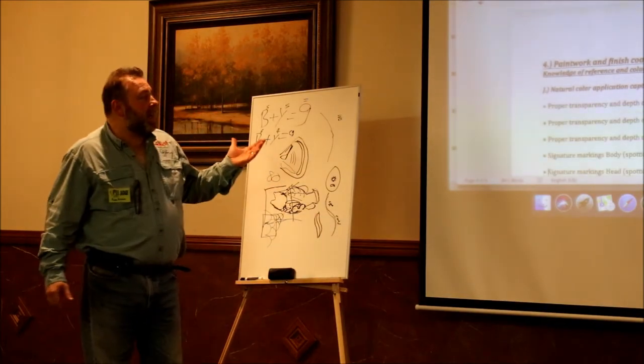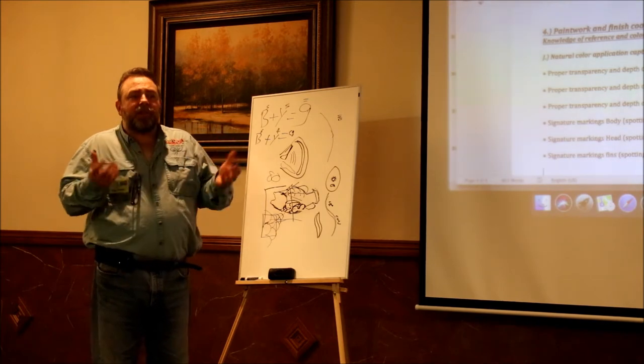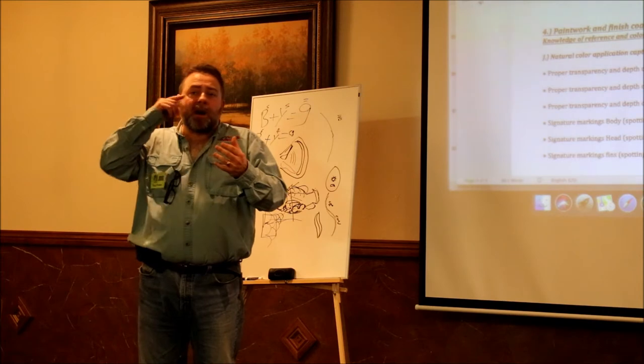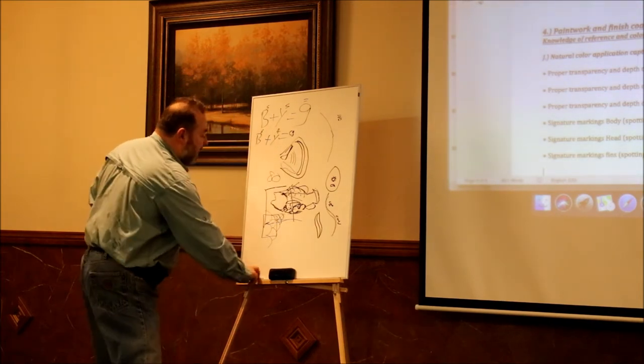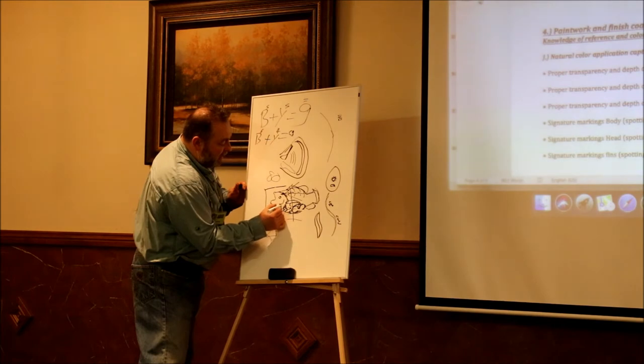Paint work, naturalness of application, capture the essence of that fish. Look, everything in nature has a signature to it, okay? Put the bars where they go on a bass correctly. The top bar on a bass, okay, so you have the edge of the operculum here and you have the eye right here and you have a little plate right here and so on and so forth. So what people do is they'll do a straight line.